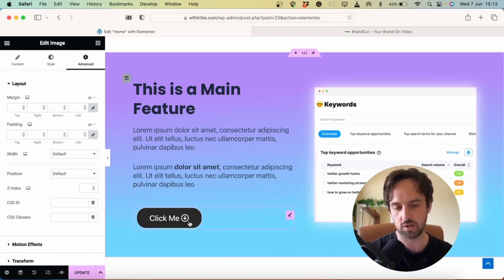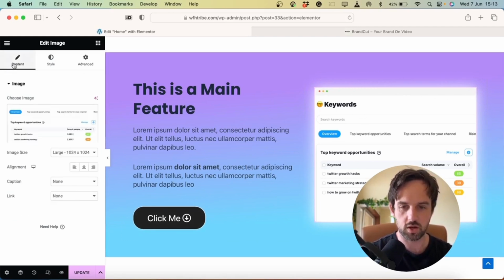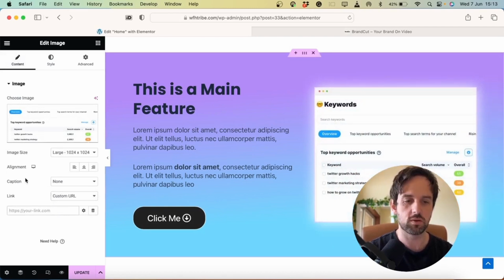So usually you want to be very clear about it and you want to leave it as a button. But if for some reason you did want to make the image clickable and go to another page, you click on it, you go back to content, you scroll down, and you can add a link, custom URL. But as I said, you most likely won't be using that. You'll just be using buttons because they're very clear as a call to action.